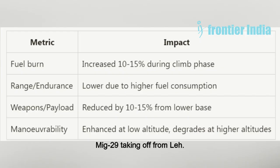Now let's understand the figures for MiG-29s operating from Leh. Indian MiG-29s operating from lower altitude bases will face penalties for ascending to higher altitudes over Ladakh and Tibet. As previously stated, the MiG-29s would have to climb through thicker air at lower altitudes before reaching rarefied air at higher altitudes. This dense air increases drag and lowers engine thrust availability. More fuel would have to be burnt during the climb phase to attain altitude over Ladakh or Tibet.